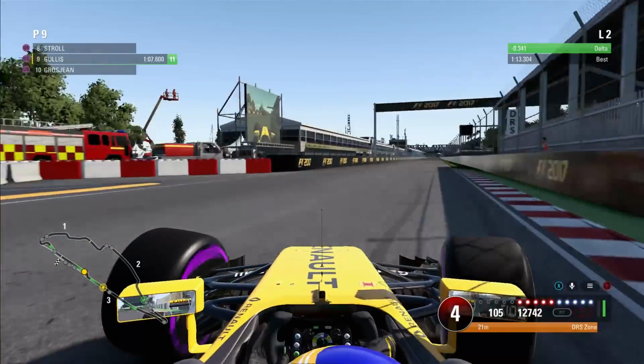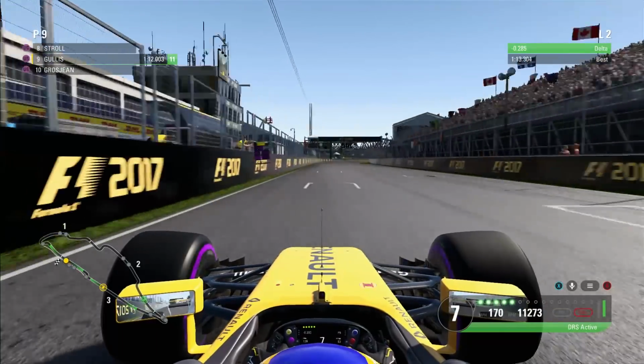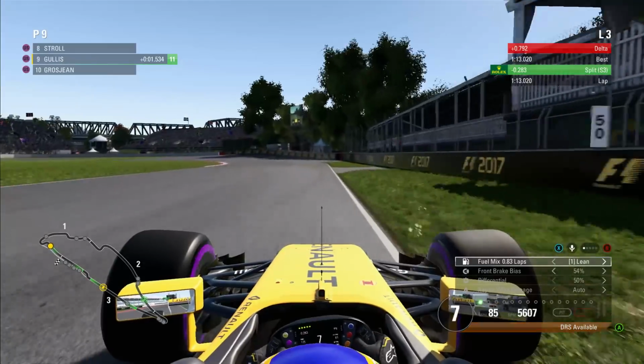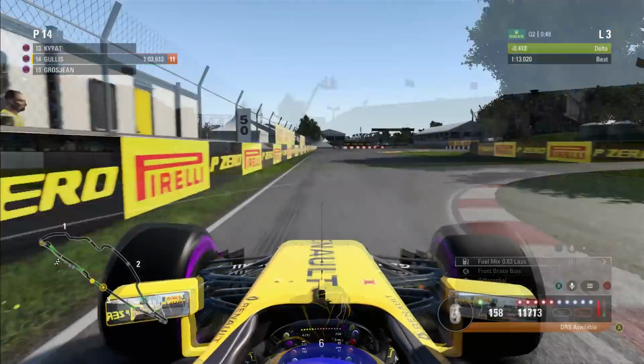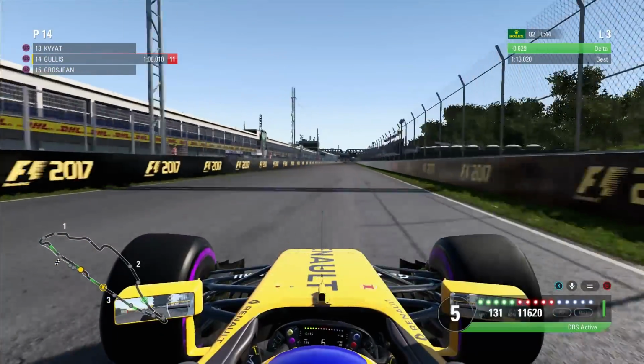4 tenths up on the lap time. Now losing the back end quite a lot through that corner, but we are going to improve on this lap time. It is going to be good enough for a 1:13.0 at the moment, P9 in the qualifying session, but we need to find some more time if we want to get into the top 10 shootout. At the moment, down in P14, behind Danny Kvyat, ahead of Romain Grosjean.